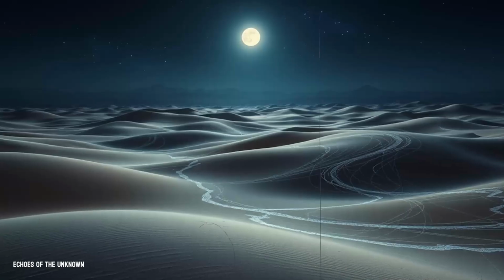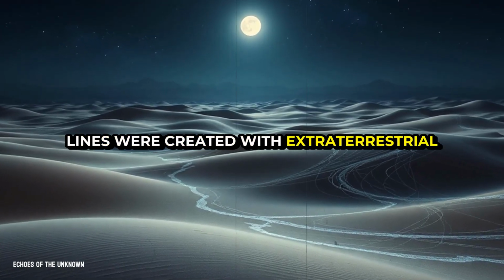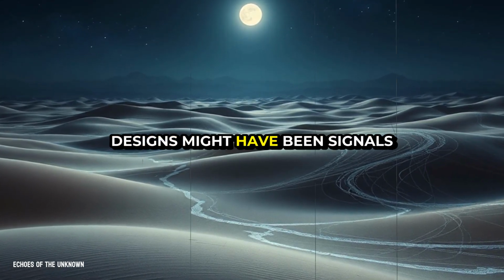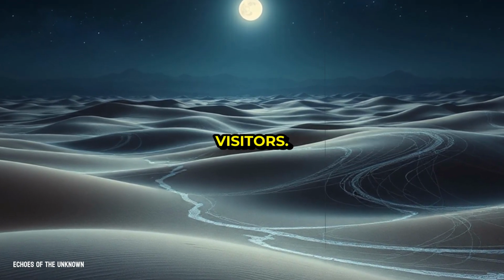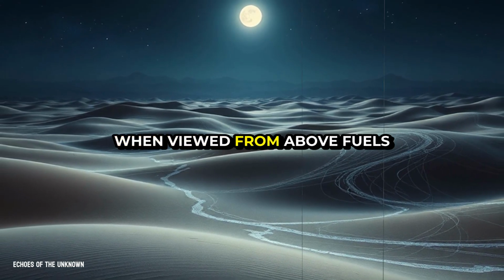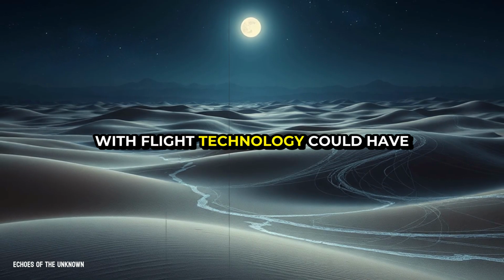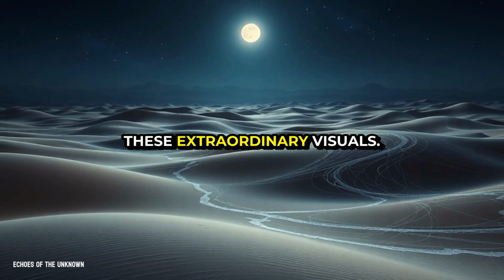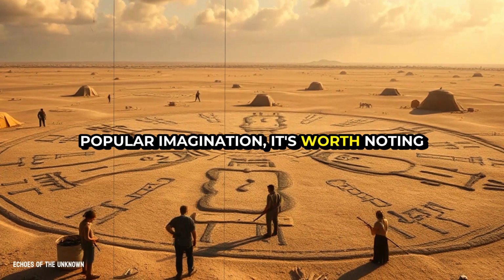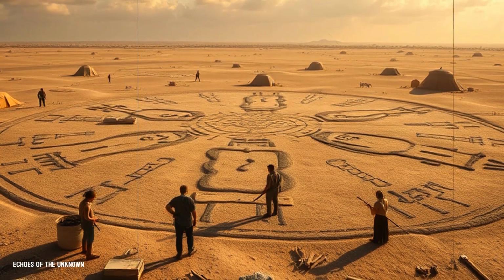Then there's the more speculative and controversial idea that the lines were created with extraterrestrial audiences in mind. As we touched on earlier, some believe that these massive designs might have been signals or landing markers for alien visitors. The fact that the lines only reveal their full intricacy when viewed from above fuels this theory, suggesting that advanced beings from another world, equipped with flight technology, could have been the intended recipients of these extraordinary visuals. While this notion has captured popular imagination, it's worth noting that there's no hard evidence supporting it, and it remains firmly in the realm of speculation.